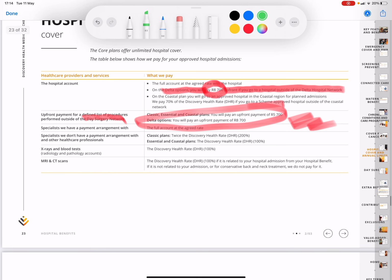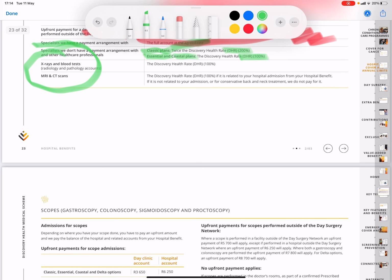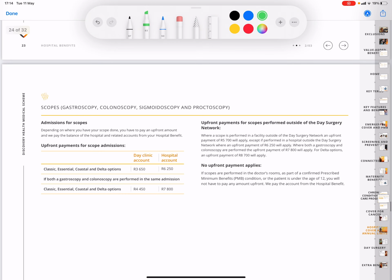Specialists are charged at the agreed rate, and that agreed rate would either be 100 or 200%. So on your classic plans, you've got 200% cover, essential and coastal plans 100%. In hospital, x-rays and MRI scans are covered. Very important on the core plans, there's no benefit for out-of-hospital MRI scans unless it is part of a PMB procedure. What else?